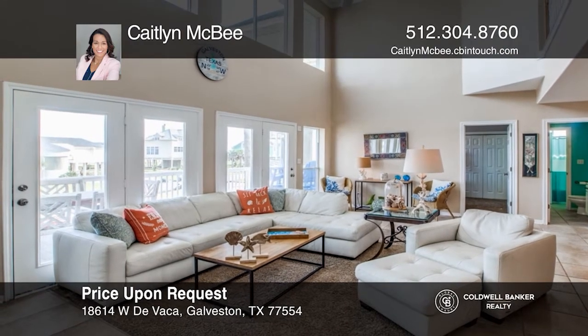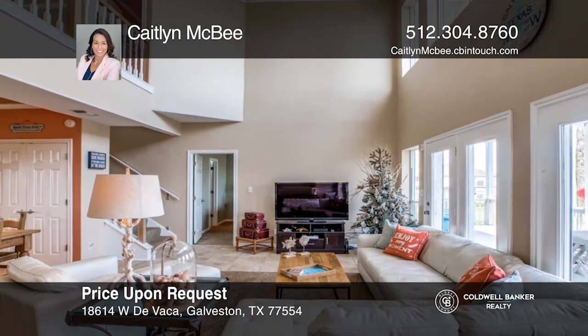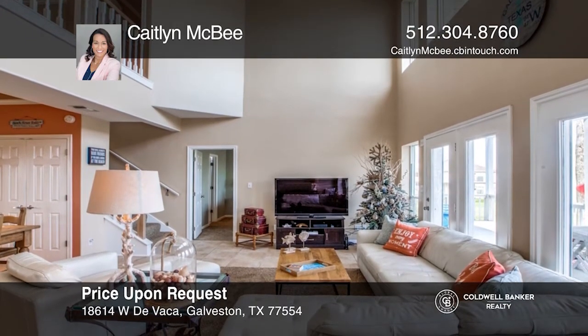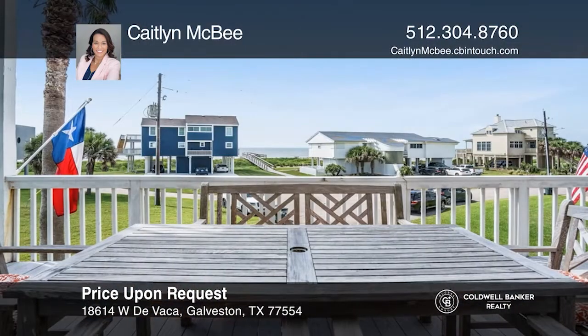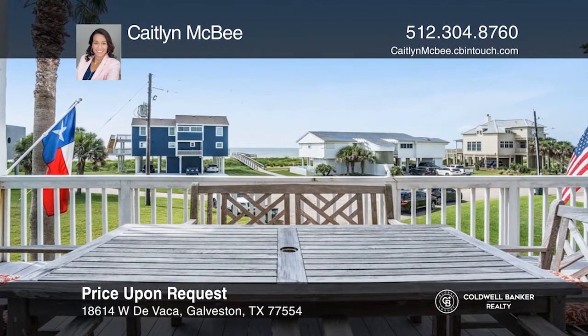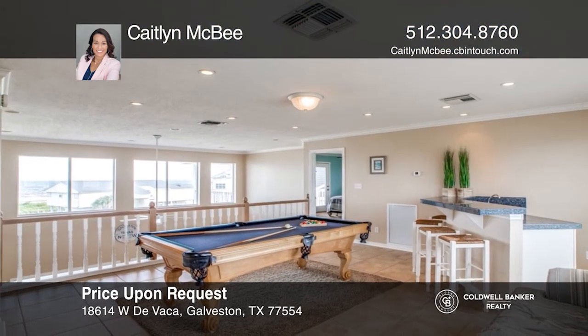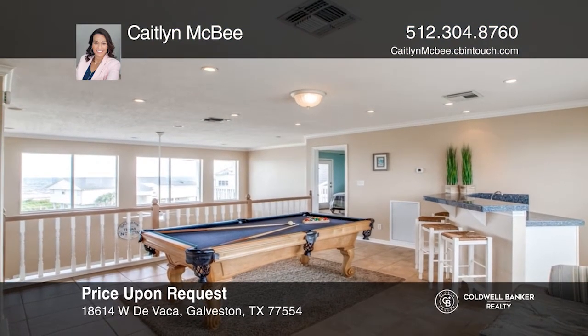Beach and bay views abound from this stunning 5-bed, 4-bath coastal beauty. This fully furnished property offers a spacious living, dining, and kitchen space on the main floor and a game space with a wet bar on the second floor. Entertain the whole family at Swaying Palms. See it in person by calling Caitlin McBee.